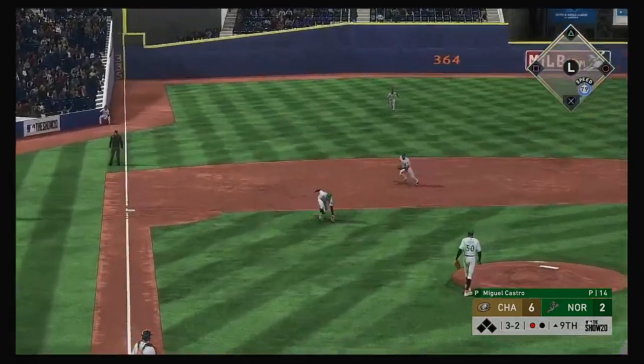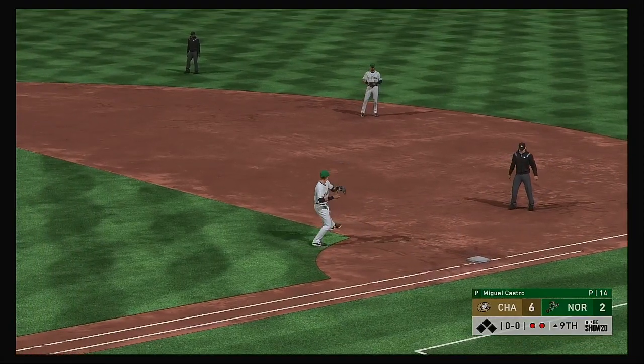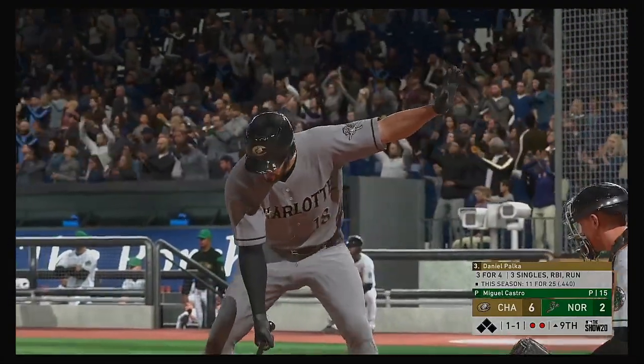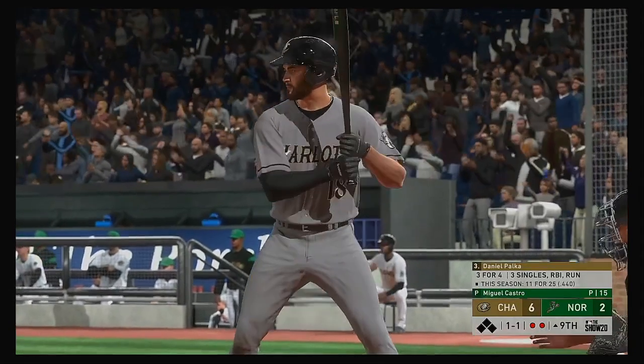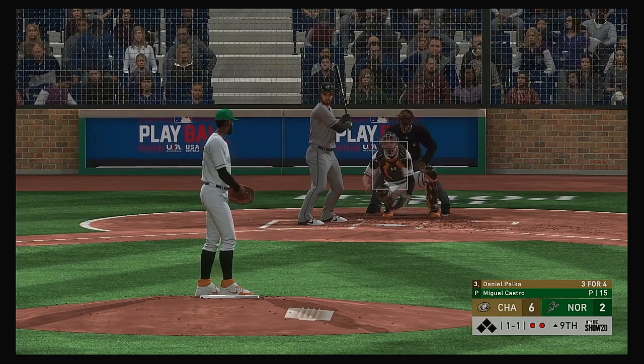Soft grounder left side. And the off-balance throw gets him. Nice play for the out. Striding forward now is the DH, Daniel Palka. He'll look to bounce back after striking out his last time up.